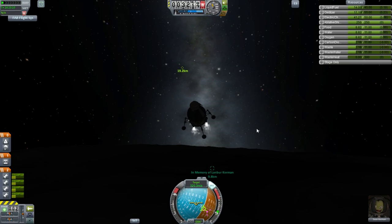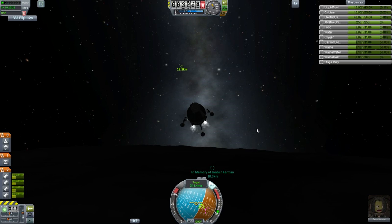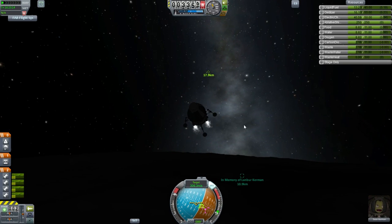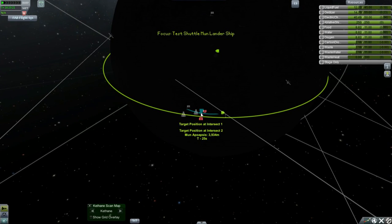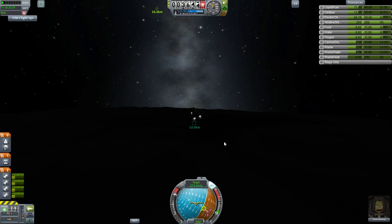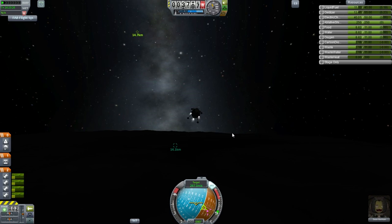This thing accelerates really slowly. I'm pretty sure that we have enough delta V if this thing landed with a full fuel tank as it was intended to. It certainly is not going to be able to do it without that. And there we go. Okay, so we're going to try and decrease the intersection here.